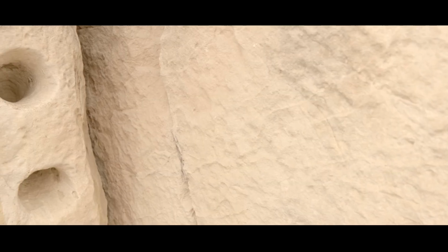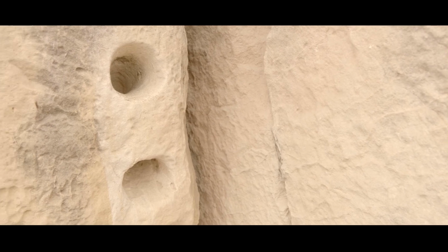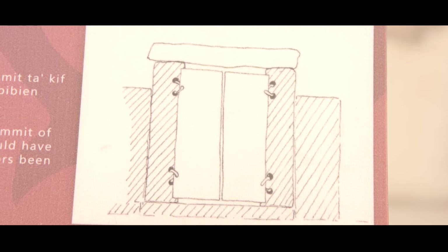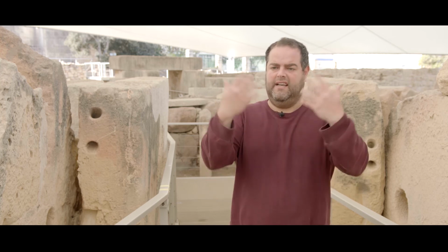Apart from that, in this area of the temple, we could find interconnecting holes through which we think rope or animal skins would have been passed in order to also screen visually what was occurring in the central temple from the southern one.